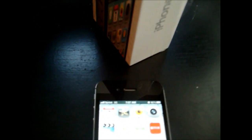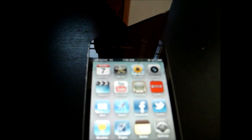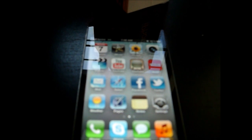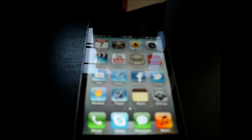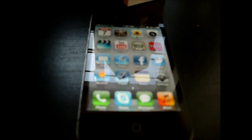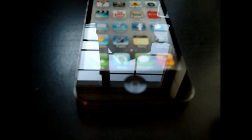So a lot of people were a little upset that it didn't come with a 4-inch screen. I already knew that they weren't going to change their style. I said it in my other videos before. If you check one of my old videos called iPhone 5, I even called out what it's going to be called. So pretty good at this.